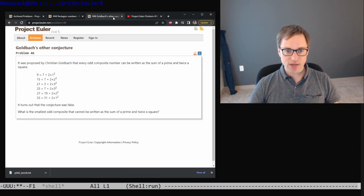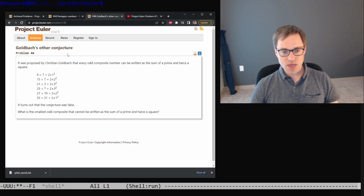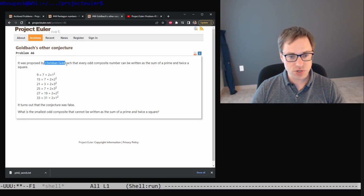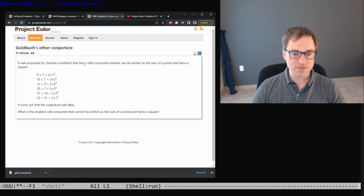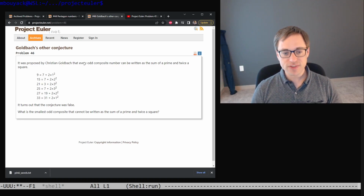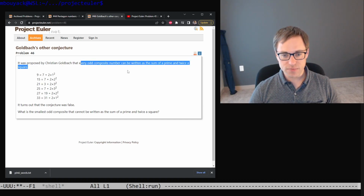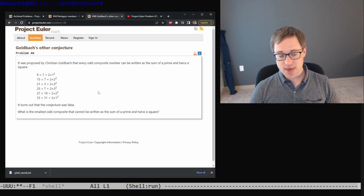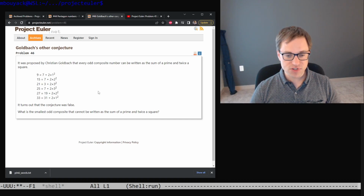For now, let's get back to problem number 46. This problem asks a question about a conjecture by Christian Goldbach. It's referred to as Goldbach's other conjecture because the famous Goldbach conjecture deals with the sums of prime numbers. This is a different conjecture which states that every odd composite number can be written as the sum of a prime and twice a square number. Turns out this conjecture was not true. And so we are tasked with finding the first number which violates this conjecture.